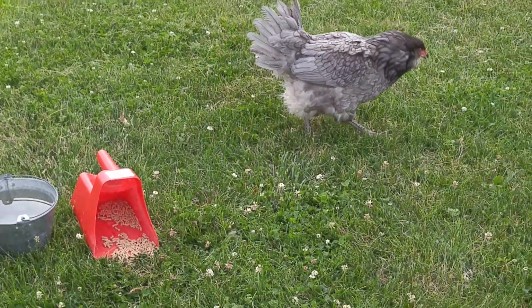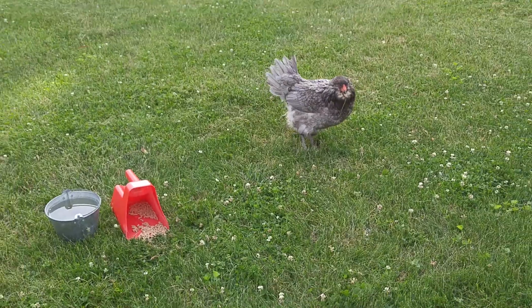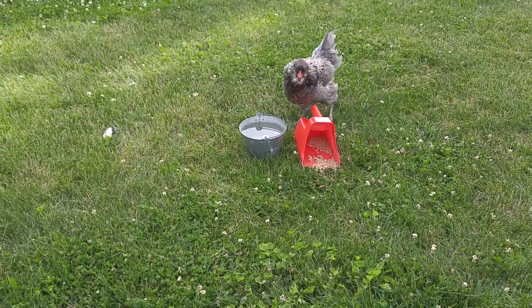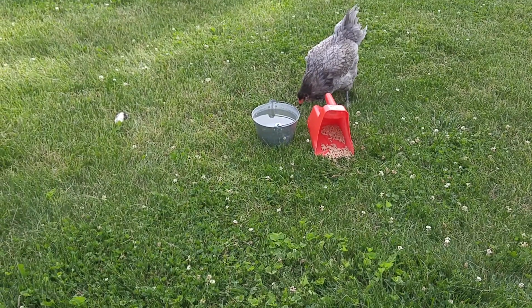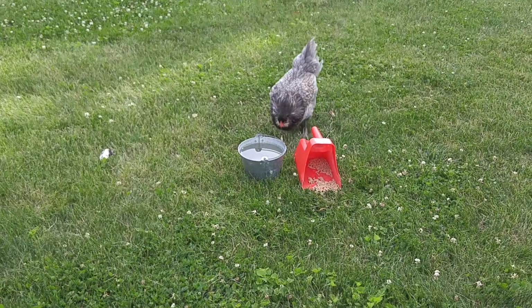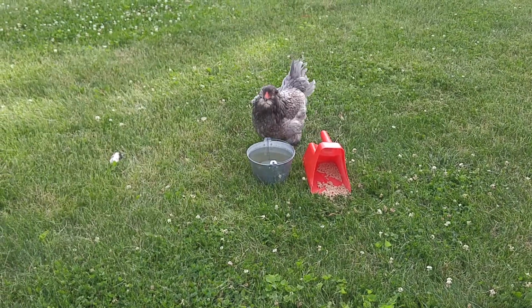So we went out at night and got her off the nest and put her up on the roost with everybody. And so I've been at work all day. I come home, and she is on the nest.